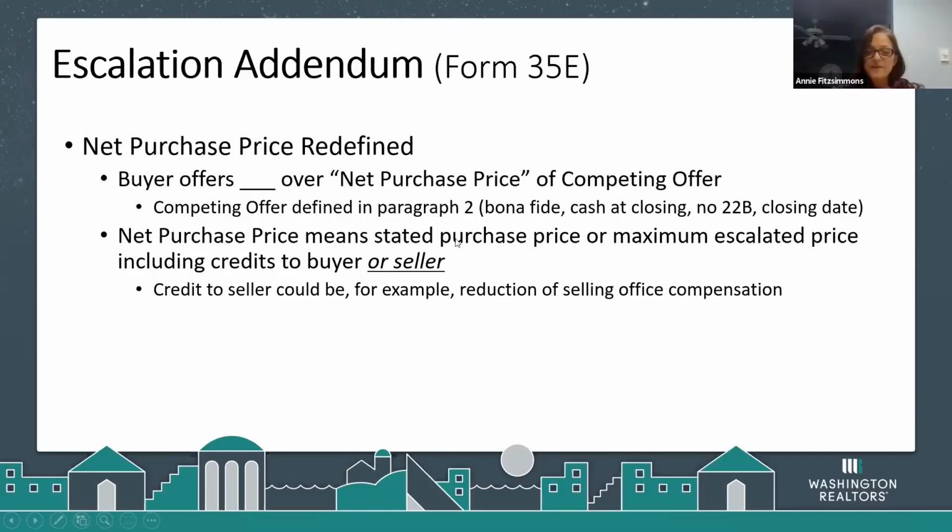And then the Form 35E provides a mechanism, it's on the second page, it's a calculation table that the seller can use to calculate the purchase price, the new purchase price that the buyer is going to pay. And when the seller delivers the 35E, the escalation addendum, along with the rest of buyer's offer, back to buyer, if there's no changes made in buyer's offer, but the price is escalated, then seller has accepted buyer's offer, not countered buyer's offer, but accepted buyer's offer, and buyer is bound by the terms.